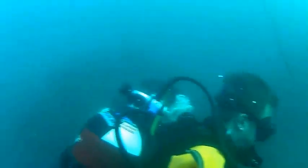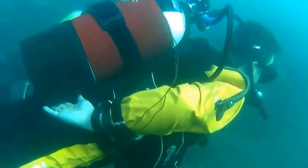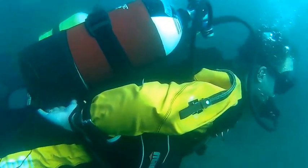Ballan wrasse. Common to all the Atlantic coast, it dwells in rocky and seaweedy areas. Back out in the open, we ascend in line of wrasse, going up gradually sloping shale.